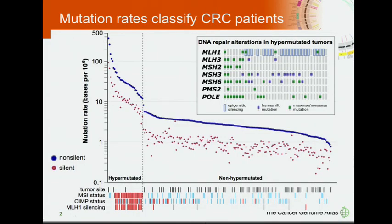Okay. So I'll pick up where we had left off with the marker paper of the colorectal cancer, where we're showing mutation frequencies here. The blue line are the frequencies of non-synonymous mutations, and you can see that most of the patients have a low rate, between 1 and 10 mutations per megabase. They're microsatellite stable. And then there's another group of patients that are recognized as hypermutated that have also microsatellite instability, as indicated down on the panel below. The microsatellite instability is associated with a very high rate of MLH1 silencing through CpG island methylation.